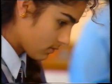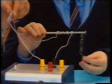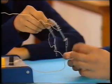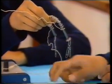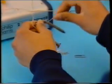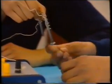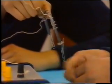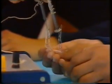They're seeing which one will hold the most paper clips. Does the shape of the nail make any difference? What about the number of turns in the wire? The nail is magnetic only when the current is switched on, which means an electromagnet can be switched off. When might this be useful?